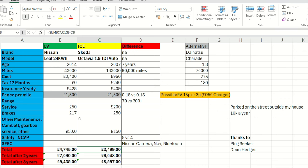Now, if you can have an overnight charger, same as what I've got, yes, you have to pay for a charger to be fitted, and that's going to cost, worst case scenario, about £1,000. So let's put that into the figures and give you the night rate and see what differences that makes. So £300 there. So straight away, you see the difference. It makes a hell of a difference.